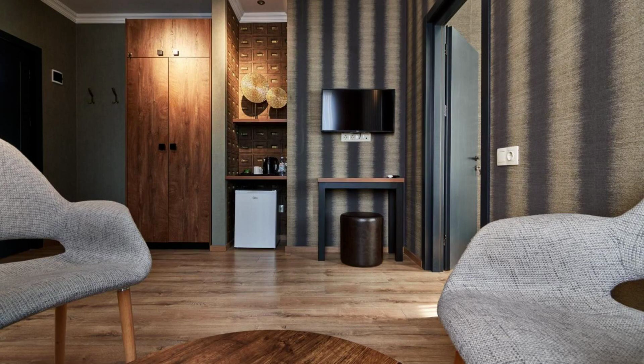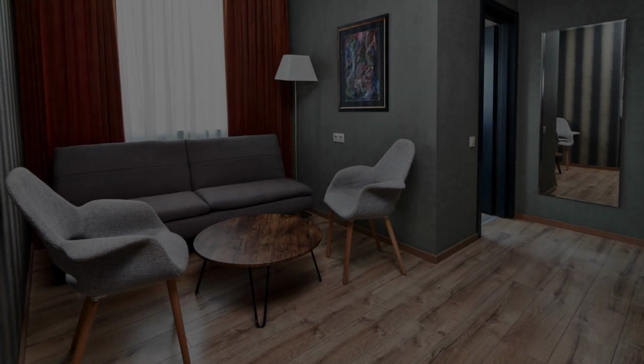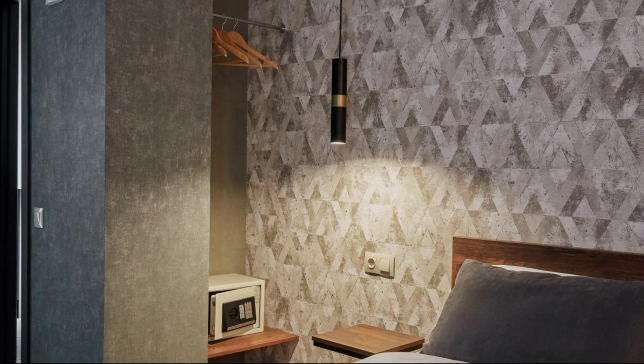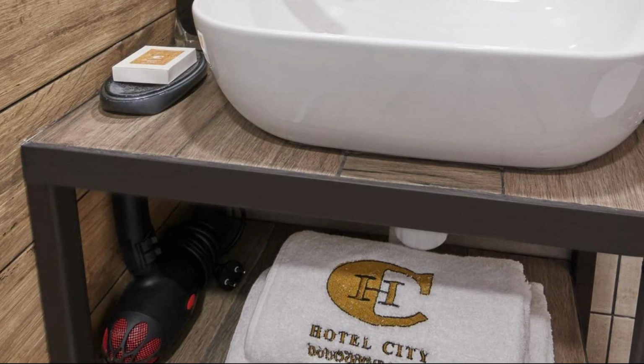Next, we talk about amenities of this hotel, so you can see on the screen. 8 categories of rooms are available online. You can book them online and enjoy your stay. Pets are not allowed in this hotel. The location of the hotel is outstanding and guests fully enjoy the beautiful surroundings.